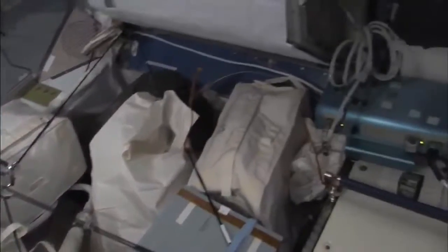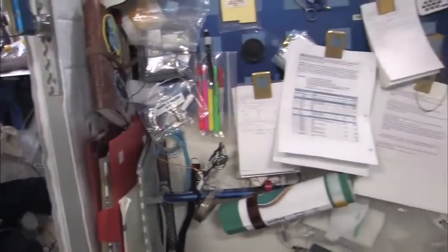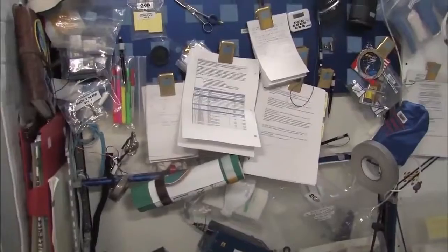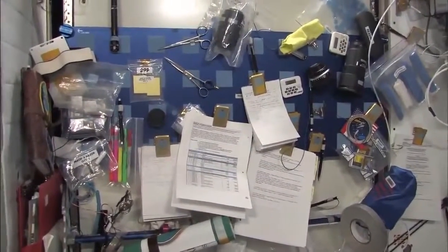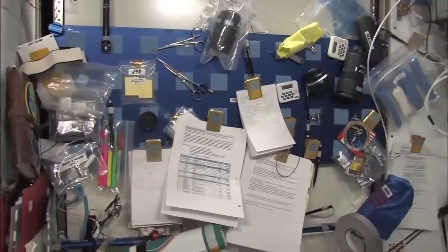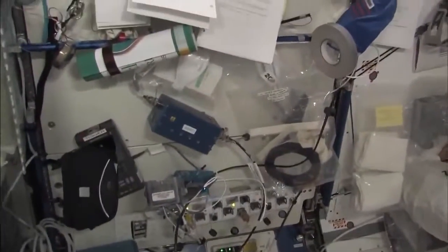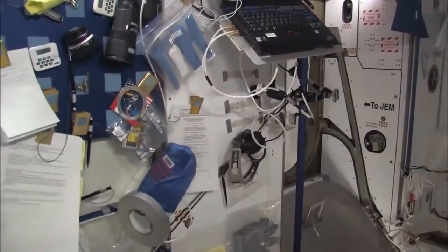And pivoting around, this is the workstation on the port side. Port crew quarters, port side workstation. This is something that I use, but also other crew members use just for supplies and grabbing stickies and pens and things like that. Power strips and charging below. And my work SSC.